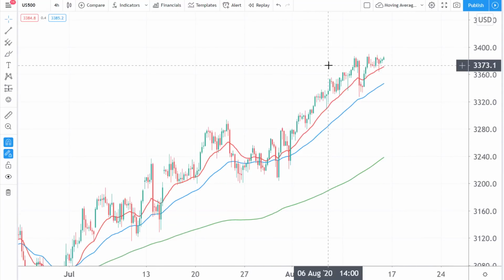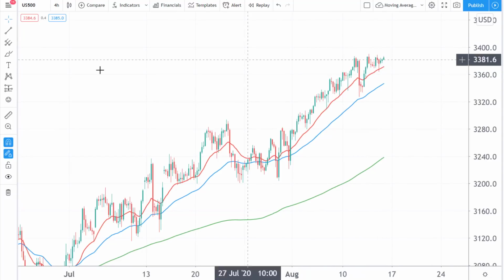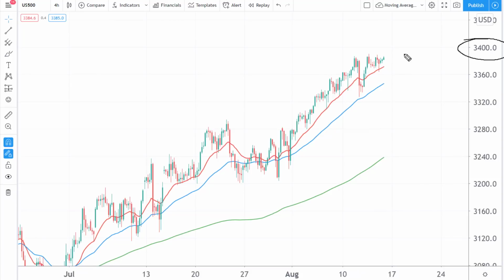What about the 4 hour though? What's that telling us? Well, clearly we're forming a point of resistance before that key psychological 3400 zone as well. The market likes to kind of look to key psychological levels. Previous high, did we see it hit the 3400? We did not. It barely almost got there and then sold off.